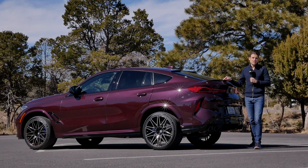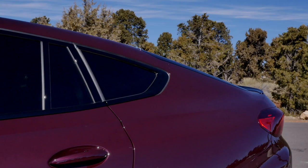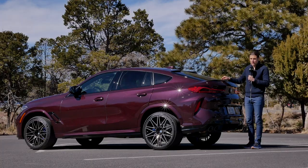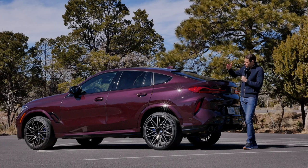Well, the basic dimensions of X5 and X6 are of course the same. The big difference is this falling roof line that looks definitely sportier. In this new generation, the X6, also with the horizontal tail lamps, looks a little bit sleeker, more elegant than before. And it's really a design decision, and of course practicality, because the X5 has a little bit more trunk space in the height.